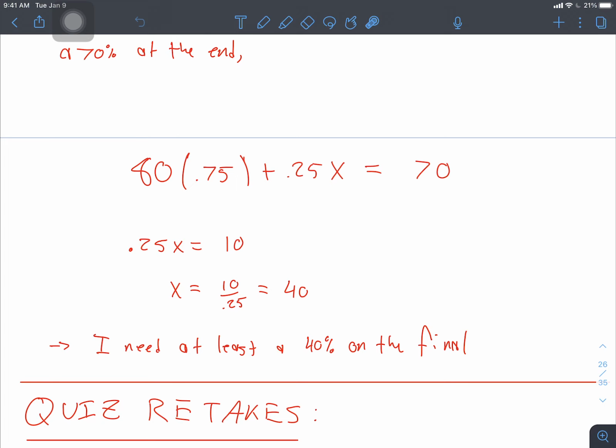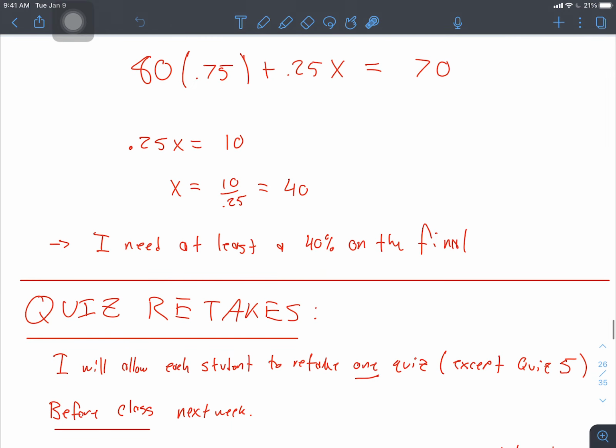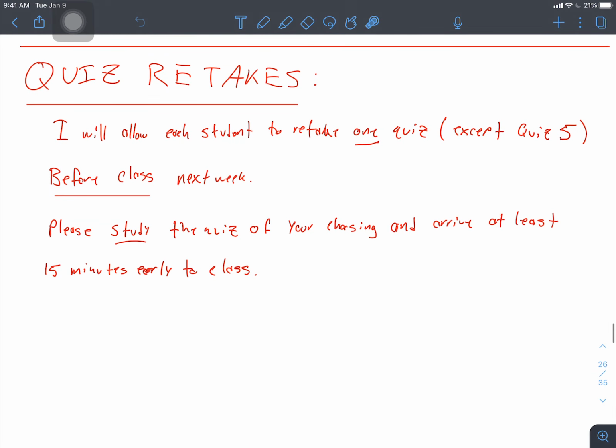Okay, so this is just how you can figure out what you need to make on the final to get the grade that you want. Okay, and to further alleviate your concern, I'm implementing the following policy. I will allow each student in the class to retake one quiz of their choosing.